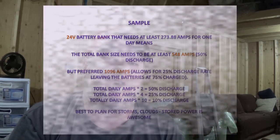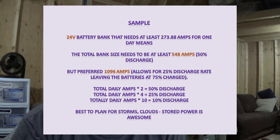Even at 50%, it's going to reduce the lifespan more than if it's at 75%. And that's the charge rate; 25 is the discharge rate on the 75% charge rate. So you want to think about that. You probably don't want to do the 50%. You probably want to think about the 75% and go with the 75% charge rate, which is 25% discharge. That's what I consider is preferred.